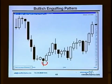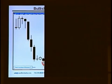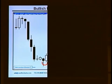Okay, the question is, would I enter the market here on the hammer, or after the bullish engulfing has closed? And I would do both. Either one is fine. The reason for that, look at this risk reward.